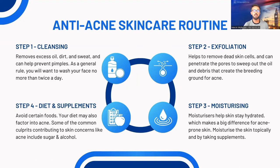The next one I mentioned is exfoliation. Chemical exfoliants like glycolic acid, for instance, are often recommended as exfoliation treatments for acne because they can penetrate the pores to sweep out the oil and debris that create the breeding ground for acne. Mechanical exfoliation, as I said, is less effective and may irritate acne-prone skin. Dermatologists warn against using physical exfoliators that scrub the skin because they can be too abrasive. They can irritate the skin. You can exfoliate the skin once or twice a week. Also, try not to overdo it.